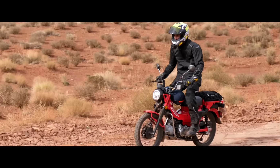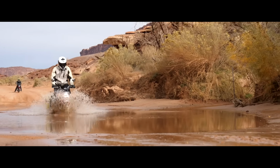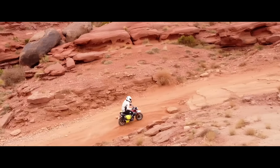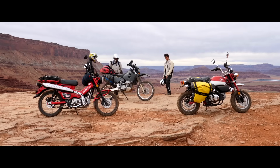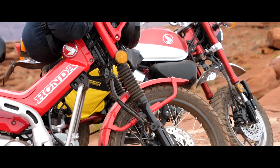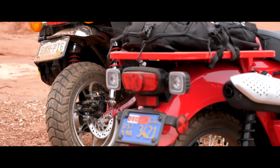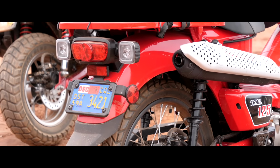Moab. We've got the Honda Trail 125 that I'm going to be riding. We've got the Honda Monkey, and we've kitted them out with some extra gear, so we're in for a really cool adventure. Absolutely. We're going to go up Hurrah Pass here in Moab. It's going to be super pretty. We're going to get up there and set up camp on our little MiniMotos. Moto camping, mini moto camping.